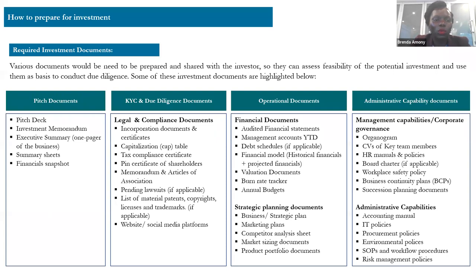And then also what investors sometimes or most times look at are the operational documents. So I had earlier mentioned the financial documents. So are your accounts audited? What are your management accounts like? What are your projections like? The valuation documents, your burn rate tracker, and your annual budgets, and then strategic planning documents, because investors would really like to know what your strategy is, what is your go-to-market plan, what is your product portfolio, and what are your plans or strategy around growing your business.